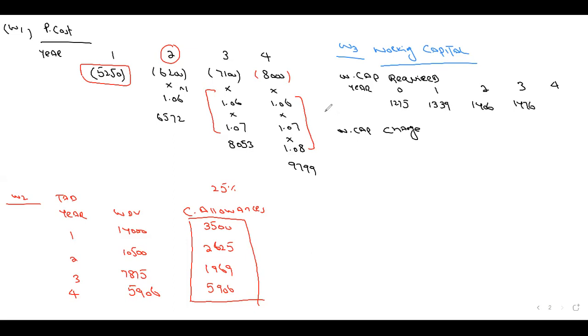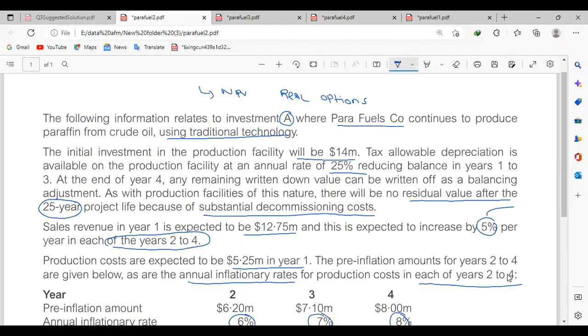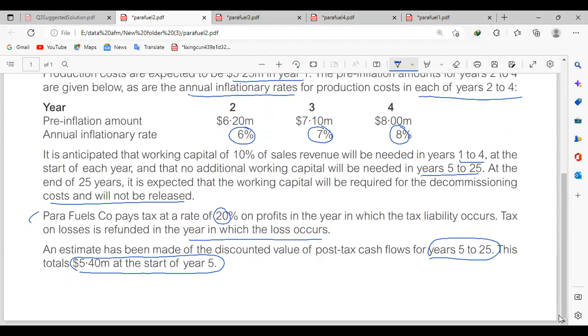Okay. Now, the examiner mentioned that this will not be recovered in the last year. See, no additional working capital will be required in year 5. At the end of year 25, it is expected that the working capital will be required for the decommissioning cost and will not be released. Will not be released.